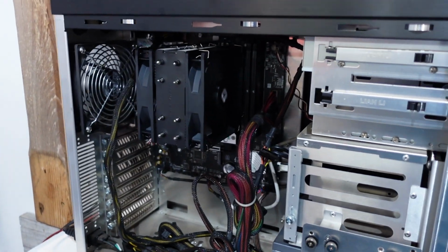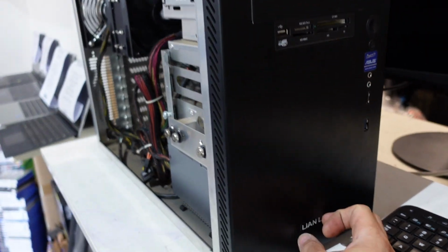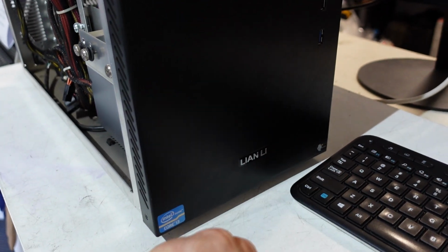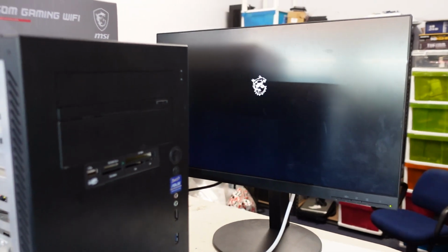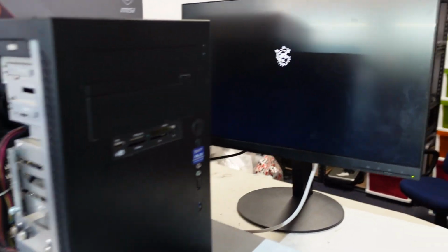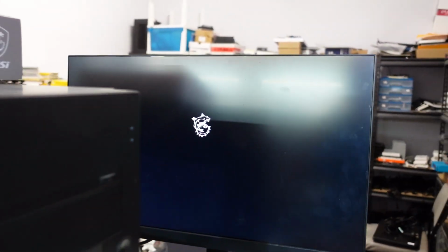So this machine's been driving me fairly crazy. It's an old Lian Li case. I thought that might have been a peel. And the boot time of it is absolutely ridiculous. A single line up there. And here we go, we're trying to load off the USB now. Trying to load. We're not spinning yet. Off my SSD. So it's trying to install Windows 11.